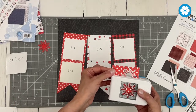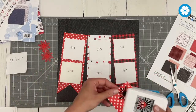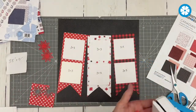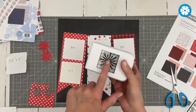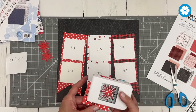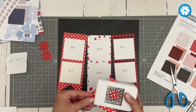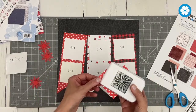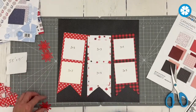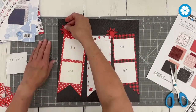And remember, when you're working with your pattern paper, you're going to have the patterns on the opposite side as well. And I do find that with this fireworks punch, because of all of these little points, your paper sometimes does get stuck. So just pull it gently, and that will kind of clear out the leftovers, and you should be able to get some fun fireworks. So I'm just going to start kind of layering these.